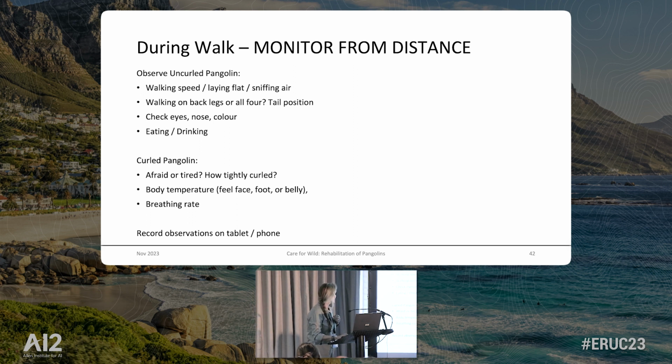I'm almost done, guys. The cold pangolins, the body temperatures as well. If they're in the veld and it rains and it's a bit cold, we take heat pads and towels with us, so we dry them, and then they're like, okay, we get used to this, and you put them down. So you can't have lots of people on them. They get used to the smells of the people that are walking them.